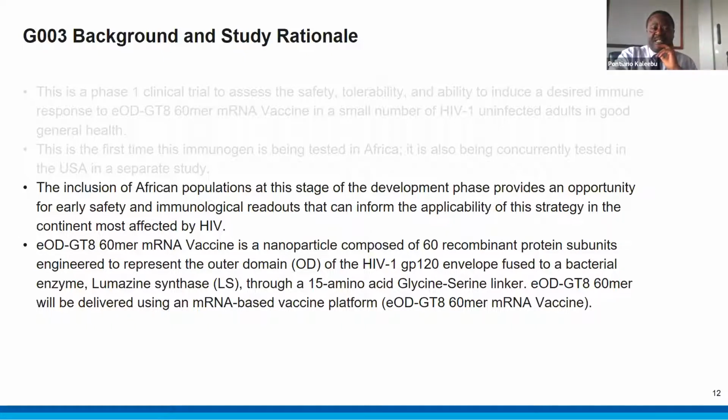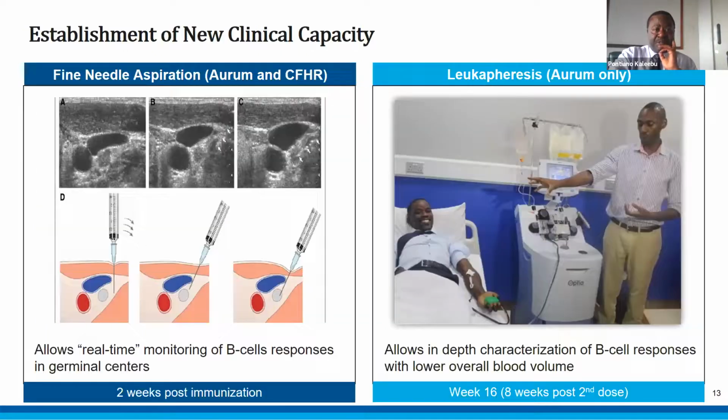I want to go into the details of the vaccine. It is 60mer messenger RNA. It is a nanoparticle composed of 60 recombinant proteins that have been engineered with the purpose of really priming and boosting, so that we can see whether we can induce the right antibodies.